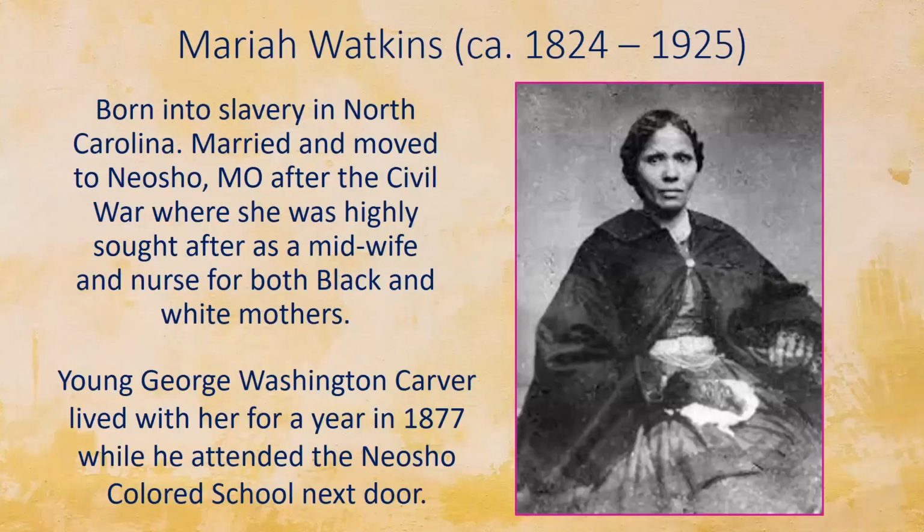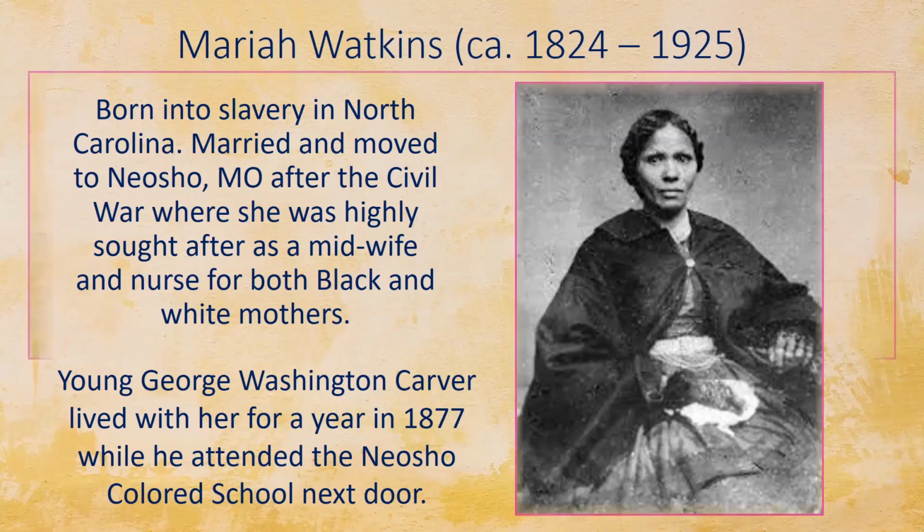And then there's this woman, very important in Tom's life, Mariah Watkins. She had been born into slavery. Then she moved to Neosho, Missouri after the Civil War, and she became a highly sought after midwife and nurse for both races. Really interesting, George Washington Carver was her foster son and lived with her in 1877.